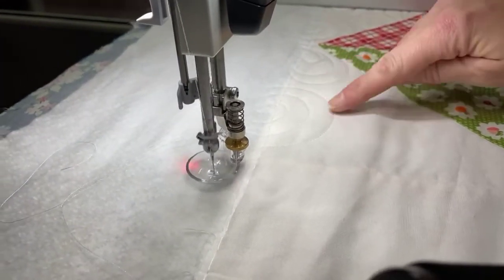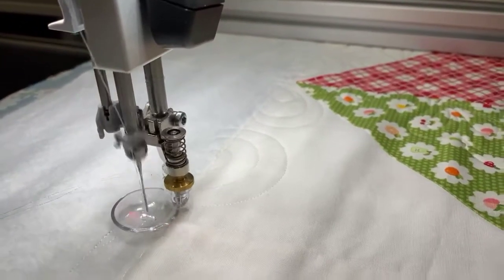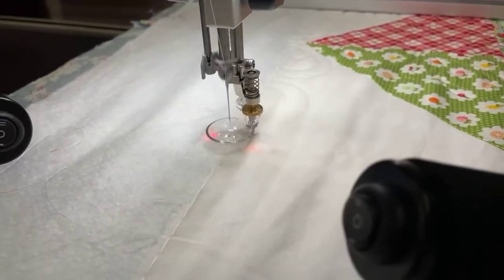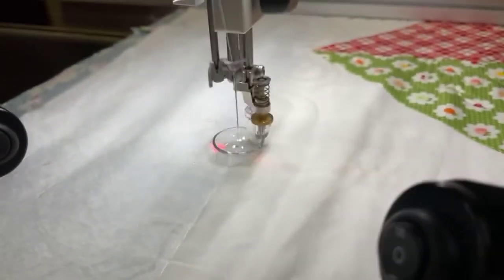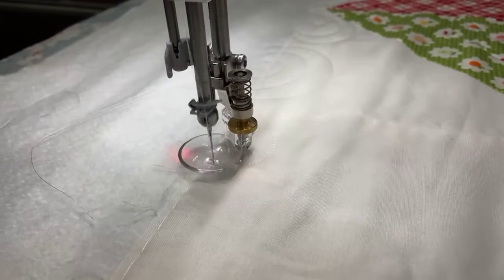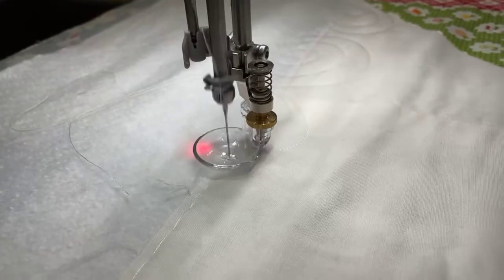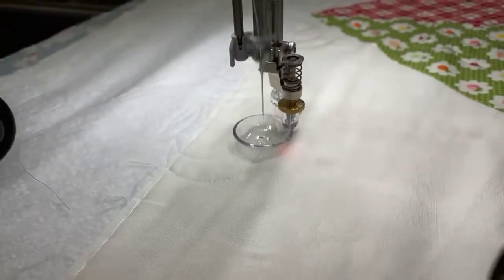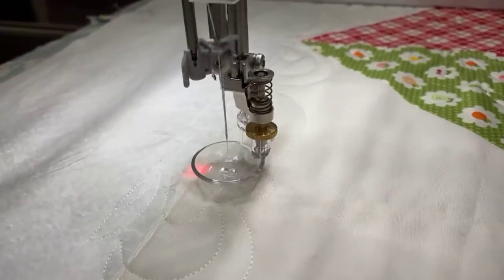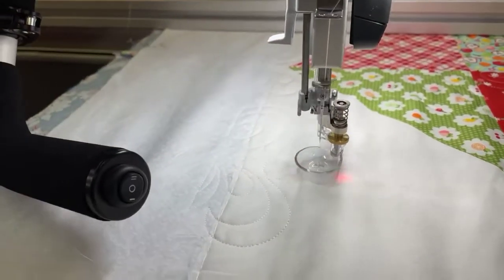The other thing you can do is check it. This row up here is looking like it's in the same place, so I should be okay. And the design should nest in there just perfectly. And you'll see it as it's going to stitch up towards the top here in a minute. Looking good so far.